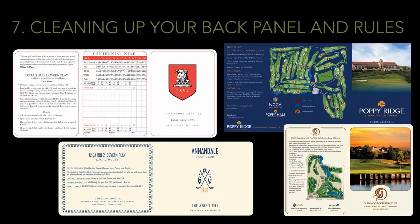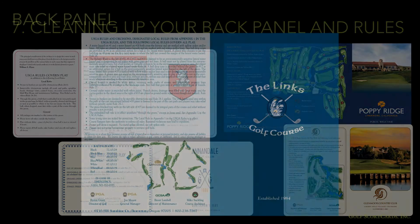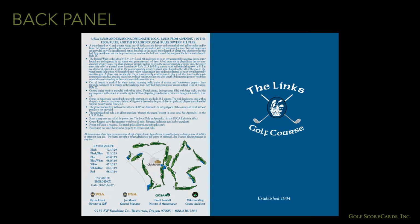Cleaning up your back panel, and rules. Now we are going to talk about the back panel.